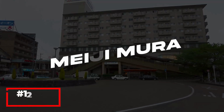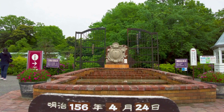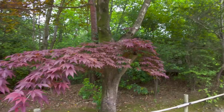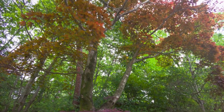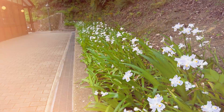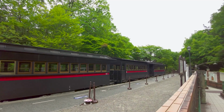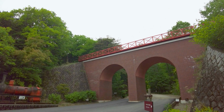For a memorable day trip, venture out to the scenic Meiji Mura, an open-air museum located about an hour's drive from Nagoya. This sprawling museum is dedicated to preserving and showcasing Japan's architectural heritage from the Meiji era, 1868 to 1912. The park features over 60 historic buildings, including former government offices, schools, churches, and homes, meticulously relocated and restored. Each building provides a glimpse into the architectural styles and daily life of the Meiji period. The museum also hosts various cultural events and activities, making it a fascinating and immersive experience for visitors.